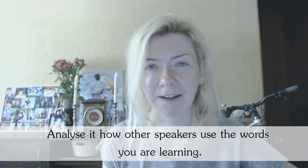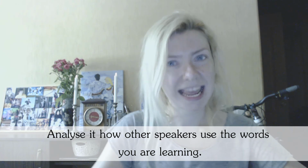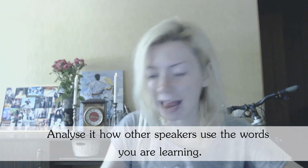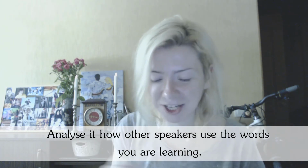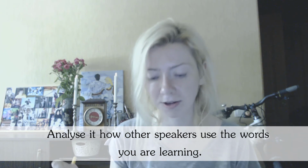Plus, when you hear a speaker using a word that you have recently learned, you can think to yourself, wow, which context did they use it in? Why did they use it? Why did they choose that word? And suddenly you're picking up the vocabulary notebook and you jot down the context and the collocations and the words surrounding that very context.